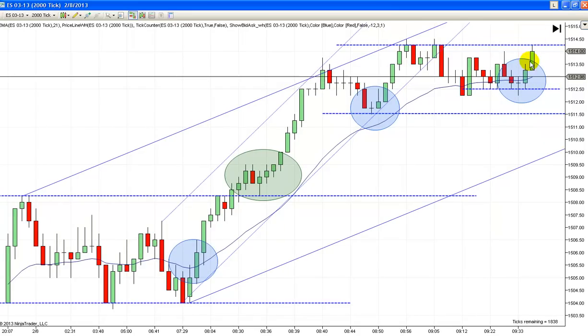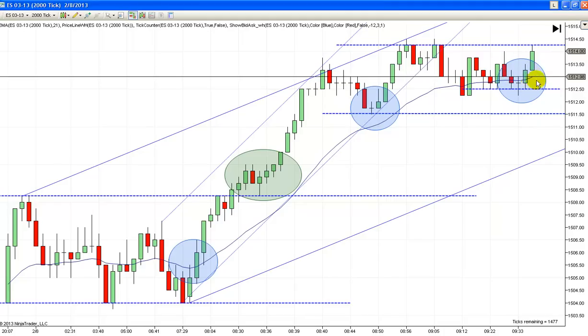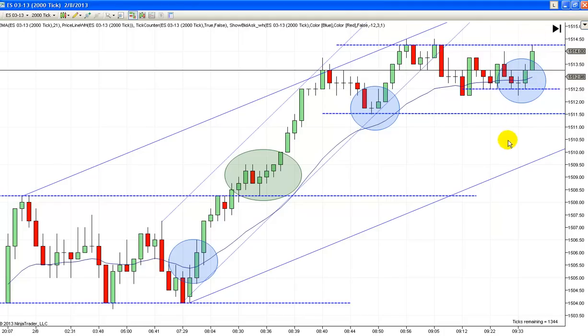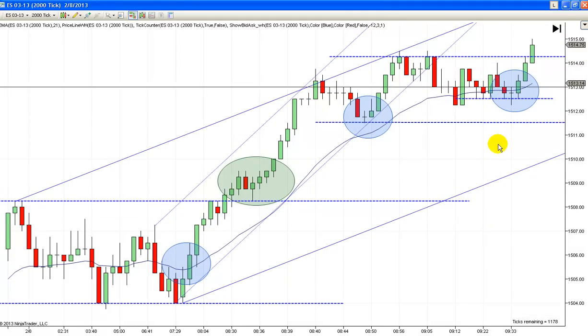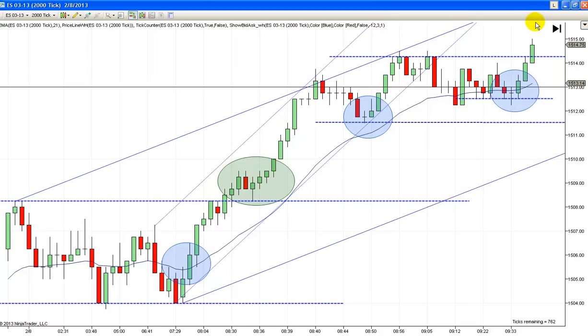Now, if this bar right here would have ticked a tick higher and started turning back down and closed back down, I probably would have exited. But there it goes. And there it goes. You see it breaks out. But now's when you got to be thinking, hey, where am I going to exit here? Just let it keep going as long as it's going.